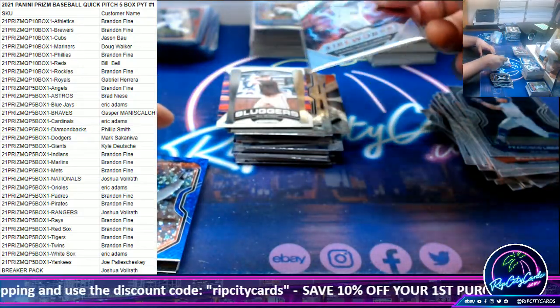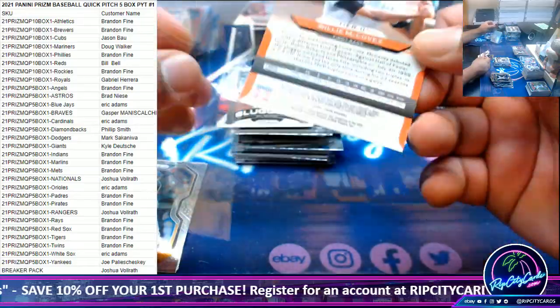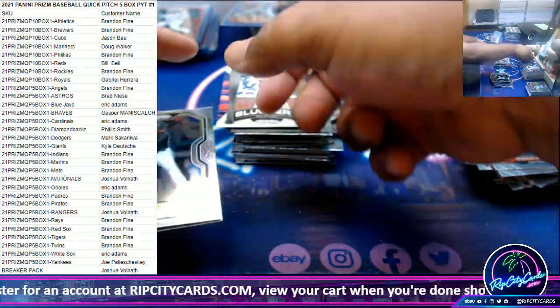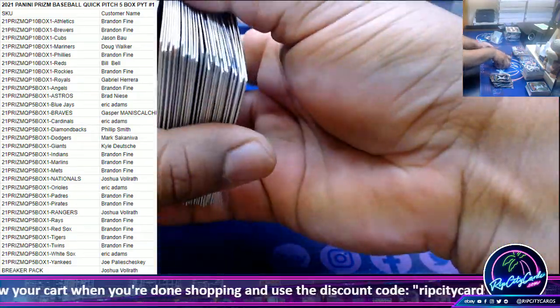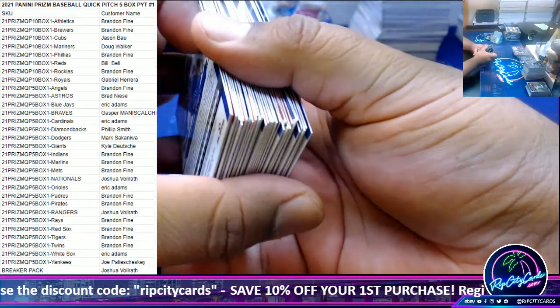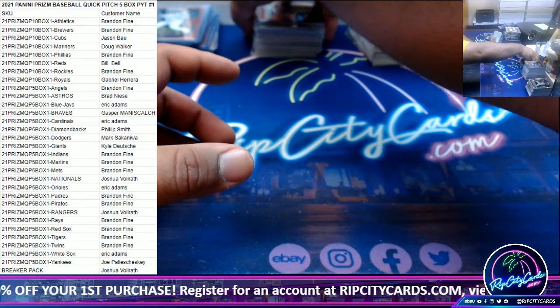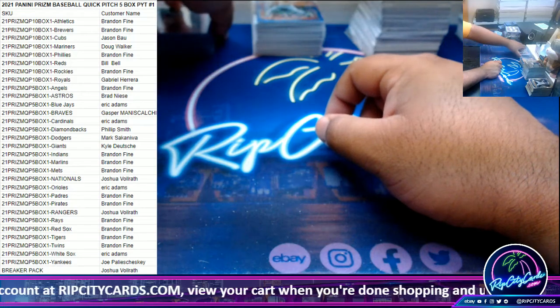Nice Lindor firework. Silver. Woody McAvey to 199, Giants. Right. Dang, that's a cutie. Hey, the cheerleader at the top. Okay, girl. I see you.